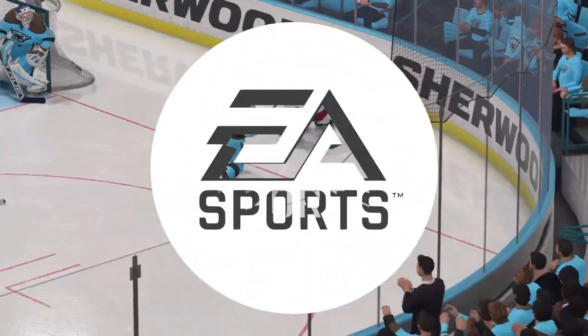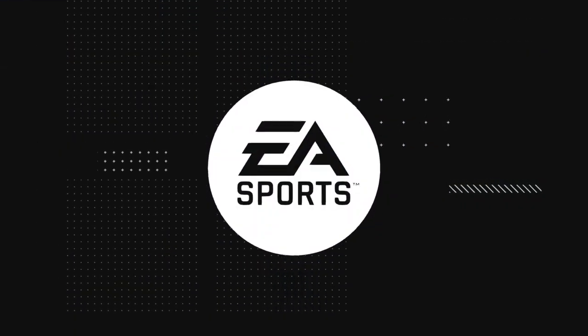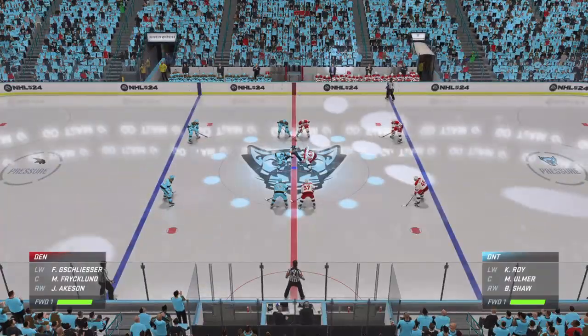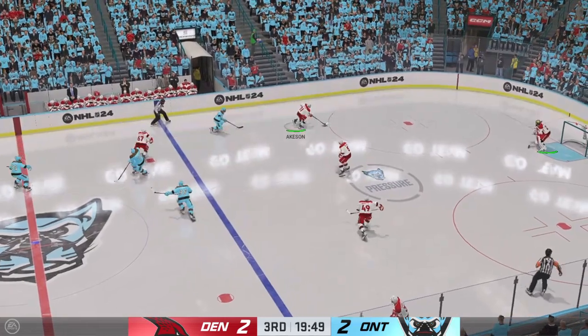There's the horn, 40 minutes in the books. We'll get a refresh for both the players, ice. Back with a third period next. And they are ready to drop the puck on period number three. And we are underway here in the third, still evened up. Will we see that go-ahead goal here?